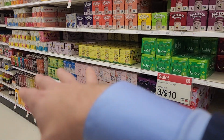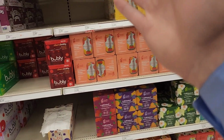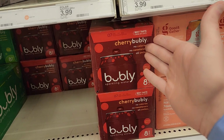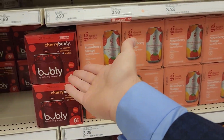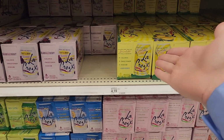All right, so if you absolutely require some type of soda, at first, when you drink something like this, it's going to be carbonated, but it's going to taste really terrible if you're used to high fructose corn syrup. So when you're deciding between these bubblies, you could probably use that one. You got your LaCroix, a little bit worse to be honest. But once we make it over to the chilled section, I will show you my preferred choice.